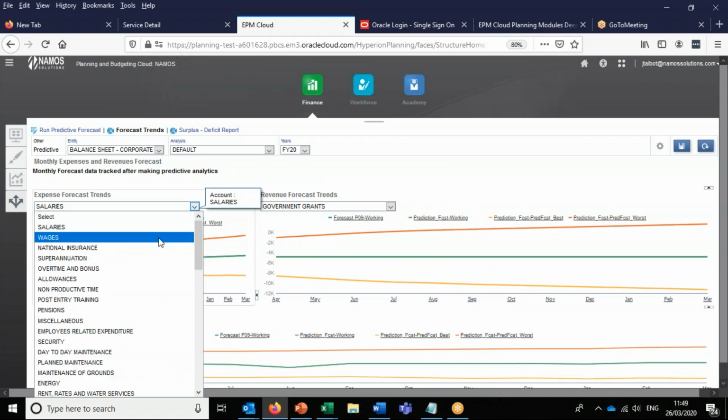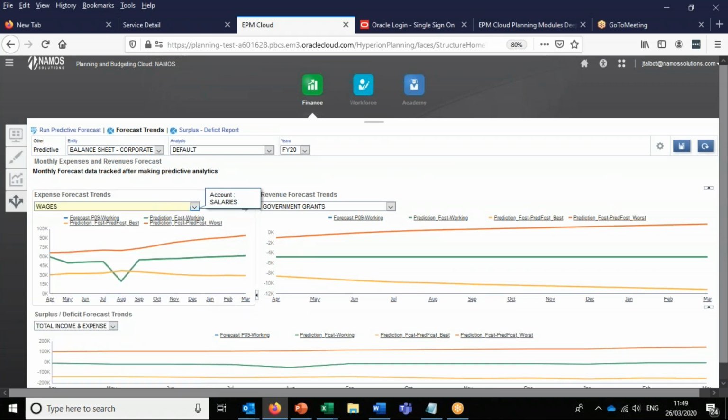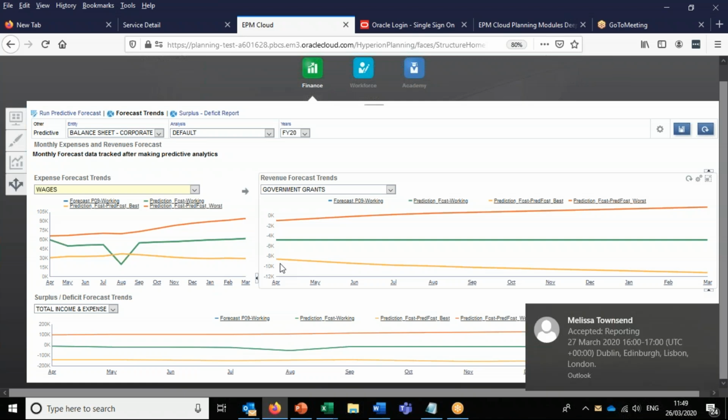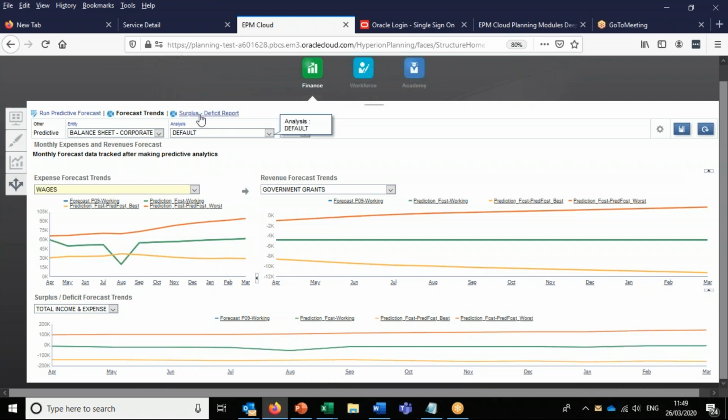I can also look at my trends within my forecast. So for salaries, for wages, etc., I can look at all my different trends. All these dashboards are customizable. They're very easy to create. We would expect your power users to create them. You wouldn't give every user access to create dashboards, because if you do, you're going to end up with 4,000 dashboards. We would expect you've got 2 or 3 users within finance who are power users to create them themselves. These dashboards don't need to be created by IT. It's something finance can do themselves.